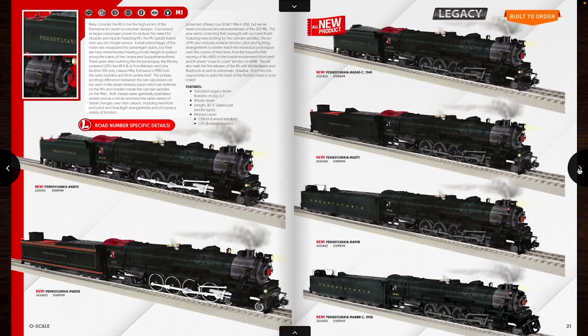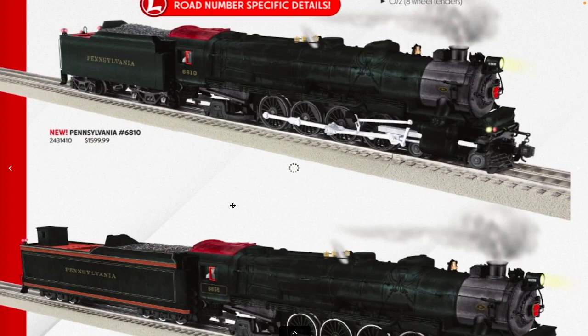And as the rumors were true, we have the M1 class of locomotives back yet again. This time they are both the M1As and M1Bs. How you can tell the difference between an M1A and an M1B is the placement of the dynamos as well as the headlights. So let's go over them. In this case, the price tag is right at $1,600.